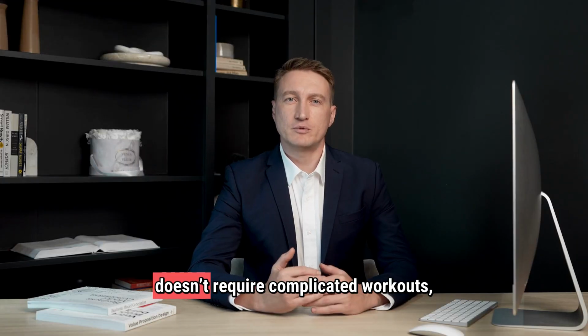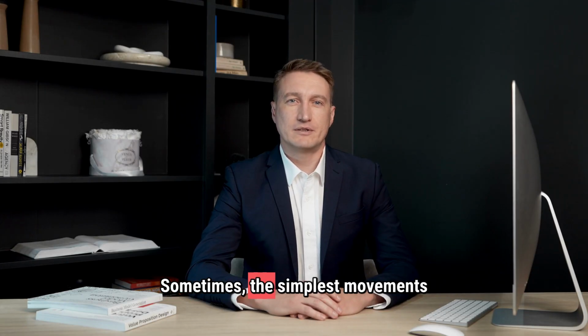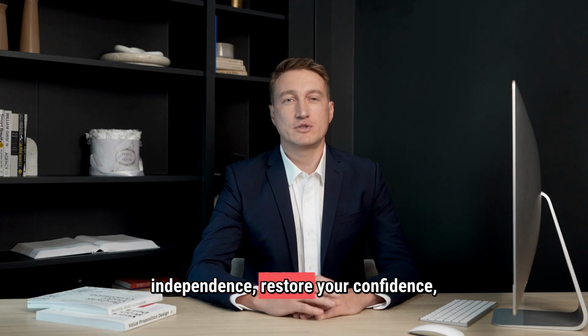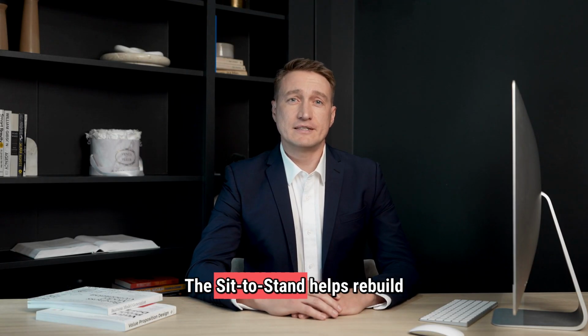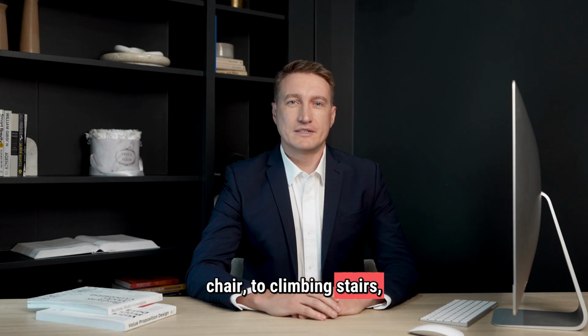As you've seen today, staying strong after 60 doesn't require complicated workouts, expensive equipment, or long hours of exercise. Sometimes the simplest movements, ones you can do right at home, are the very exercises that protect your independence, restore your confidence, and keep your body moving the way it was meant to. The sit to stand helps rebuild the strength you use every single day. From getting out of a chair, to climbing stairs, to standing tall with confidence.